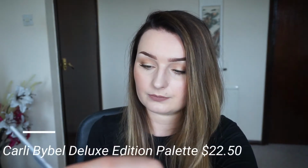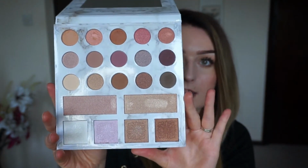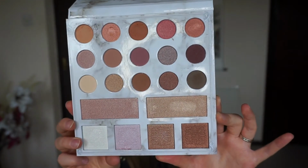And carrying on, I've got two things from BH Cosmetics. I don't really own anything from BH Cosmetics, so these are the first two things I've ever owned from the company. Now, the very first thing I got is this Carli Bybel Deluxe Edition Eye Palette, and that's how it looks. It is absolutely beautiful. When you open it, it just takes your breath away, really.